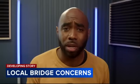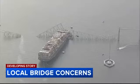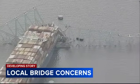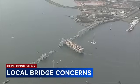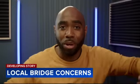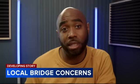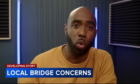In every failure, in every instance like this, there are things to learn. There are things to be incorporated into our design practices. After examining the video, which showed a container ship strike a pier of the Key Bridge and lead to a collapse within seconds, experts say that bridge wasn't well protected. In most cases, one would install what we call fenders or barriers around these supports, such that if a ship like this gets off track, it could absorb some of the impact.